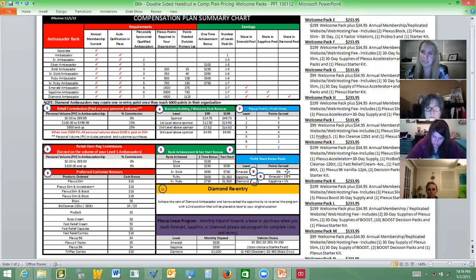Emeralds get entered into a 3% profit sharing. So if there's, let's say, 100 emeralds, they get that 3% of all the profits divided by 100, and they share that pool. The sapphires get to add on an extra 1% for a 4% pool, and then the diamonds get the sapphire plus 1% for a 5% profit sharing pool. All right, and the diamonds, there are only about 45, I think, so they get to share this really nice big pool among 45 of them. But as the company grows and that profit pool grows, it's still a pretty nice little bonus there.